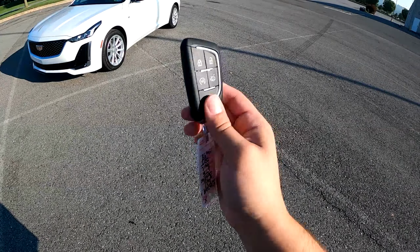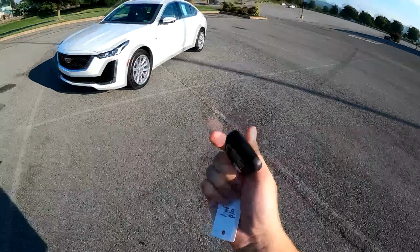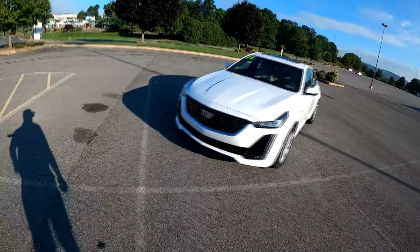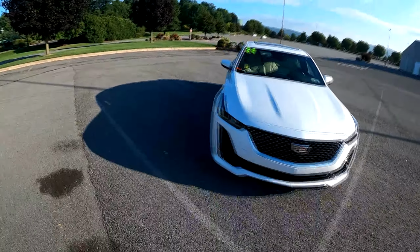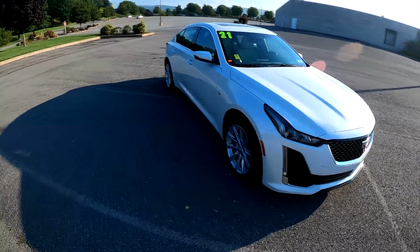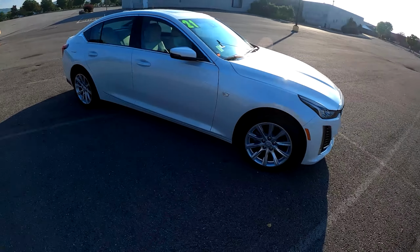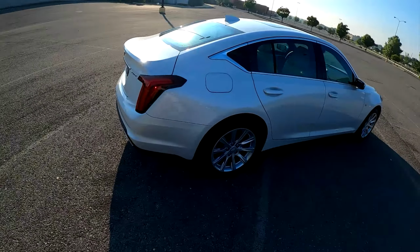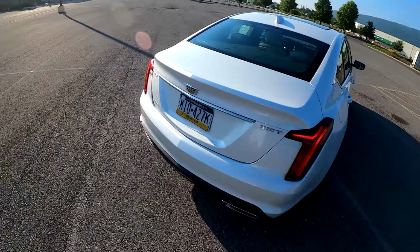Morning, everyone. So this is the key to this 2021 Cadillac CT5. This is the luxury trim. So this is the entry-level trim for the CT5 lineup. I'm going to go ahead and walk around this and open up the trunk for you.